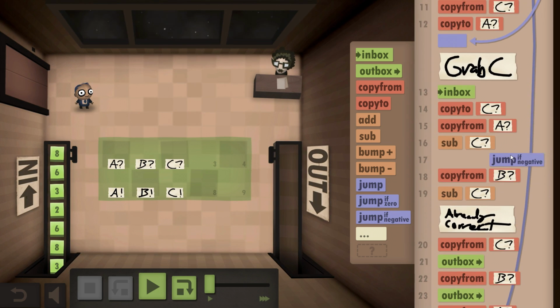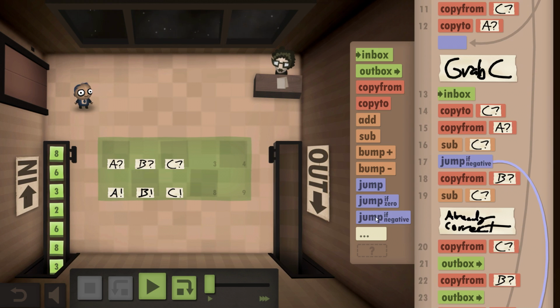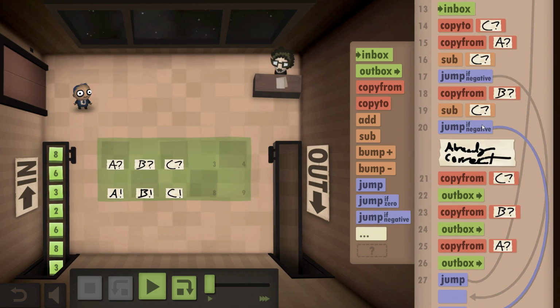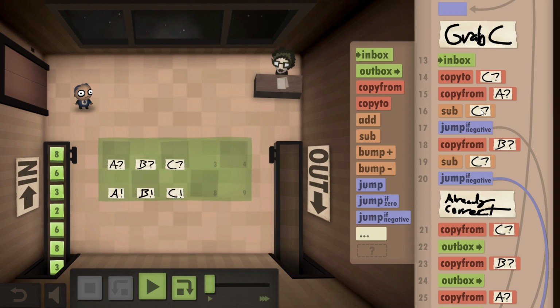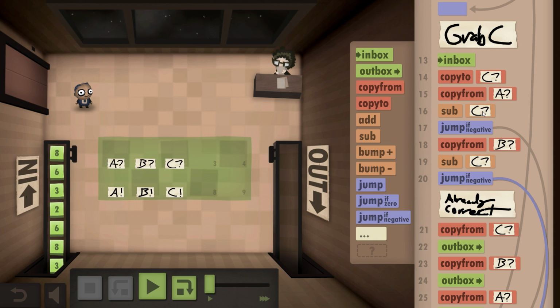Up here. Subtract C. Jump if negative. Subtract C. Jump if negative. If it's already correct, it'll go right through. But if I subtract A from C, then we need to figure out what to do next. A from C, so C is bigger than A, would be what happens here. But if I have A and I subtract C and it becomes negative, that means C is bigger than A.